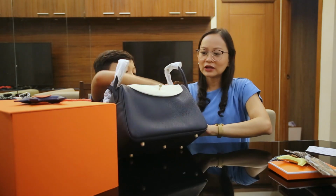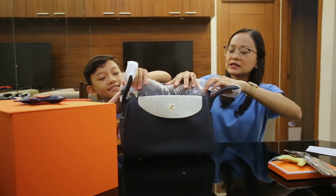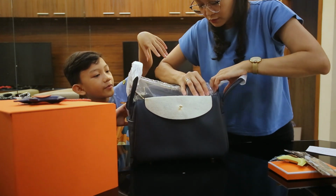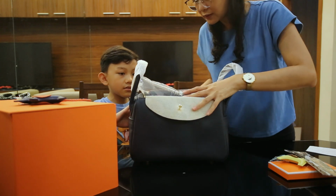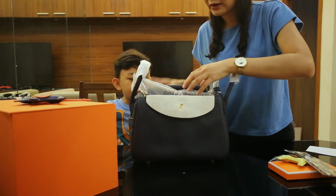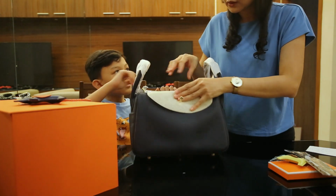The leather is so soft. Oops, he got excited. There's stuffing, placed so that the bag won't be deformed. When you store it, it's nice because it smells so good. Smell it. It smells like leather. It's made of Italian full grain leather. The hardware is good too. It also comes with bubble wrap inside.